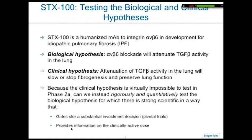And then the clinical hypothesis would then be an extension of this, that if you can effectively inhibit alpha V beta 6 mediated TGF-beta activity, this will translate into slowing or stopping fibrogenesis, and that should then translate into preserving lung function.